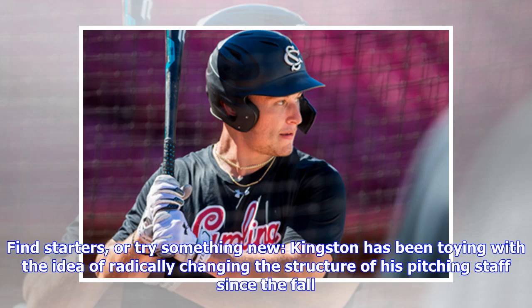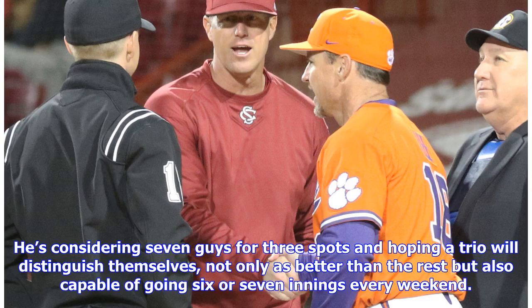Find starters, or try something new. Kingston has been toying with the idea of radically changing the structure of his pitching staff since the fall. He's considering 7 guys for 3 spots and hoping a trio will distinguish themselves, not only as better than the rest but also capable of going 6 or 7 innings every weekend.